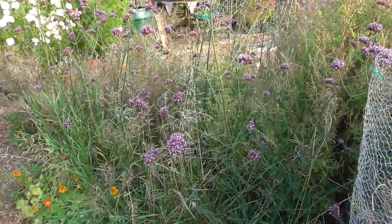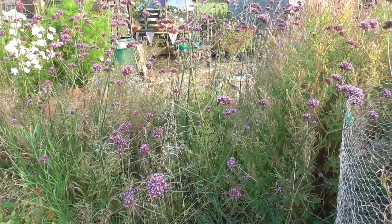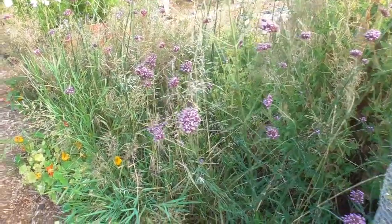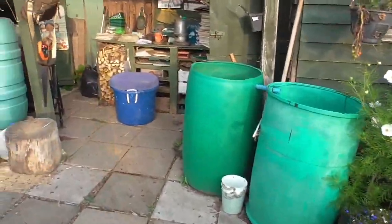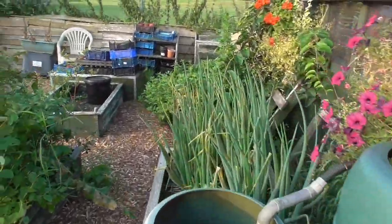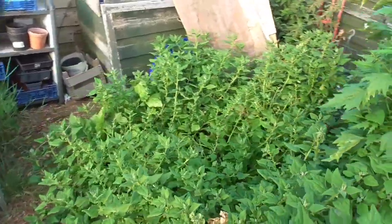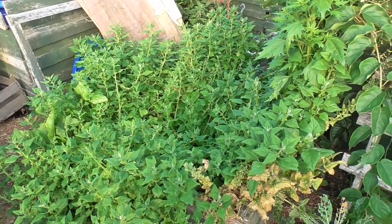The flower bed, I mean, the verbena looks fantastic, but I need to sort this out next year, if next year is viable. I think I'm going to buy some dahlias and just grow them for cut flowers. And the last thing I want to show you is this mess here. The spinach, New Zealand spinach, is overflowing, which is lovely.